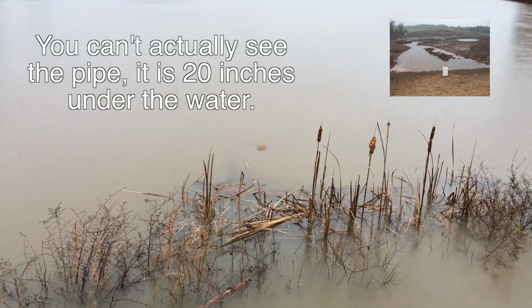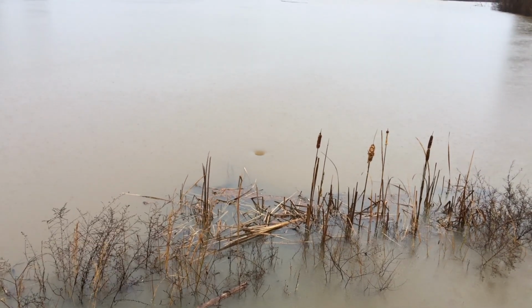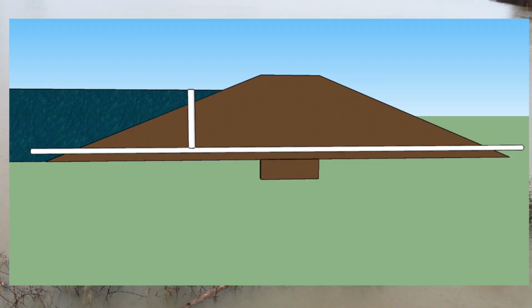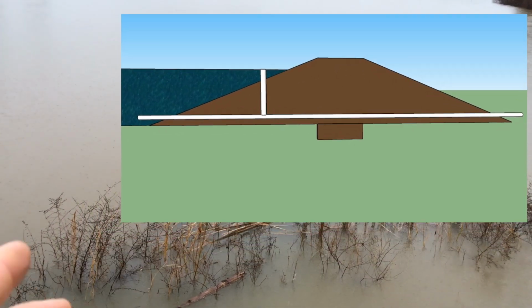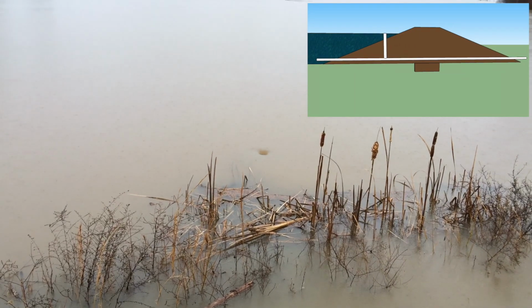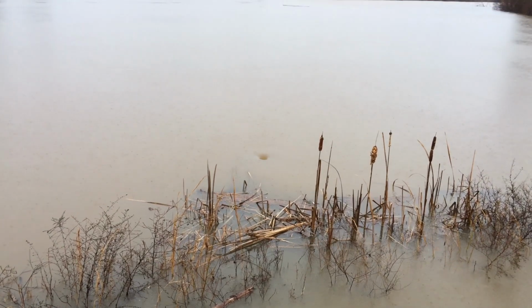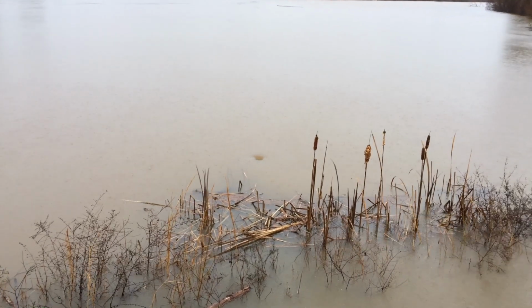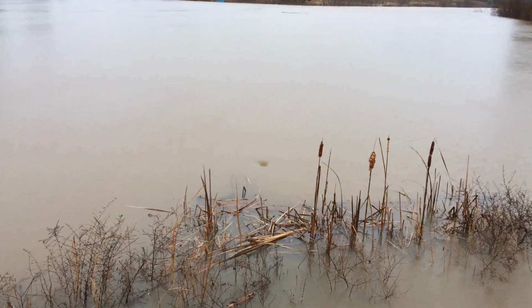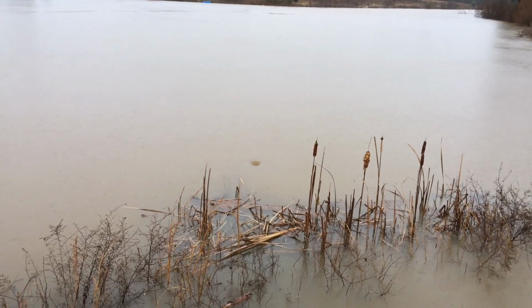That's a 16-inch vertical that then tees into a 12-inch horizontal. The reason for that is because the vertical pipe won't fill completely. It's going to have lots of turbulence and air and everything. So you don't need a 16-inch horizontal because the vertical is not going to be able to fill that much water. So a 16-inch vertical fills a 12-inch horizontal pretty well.